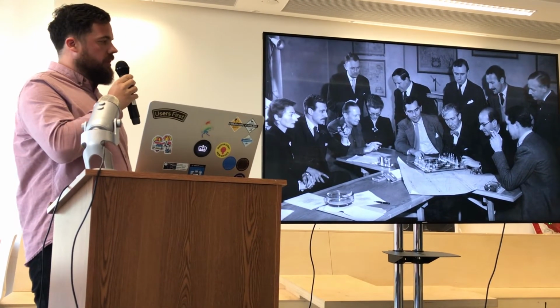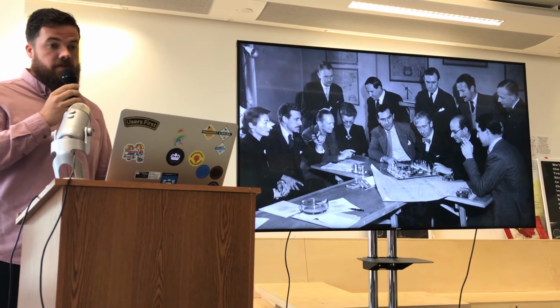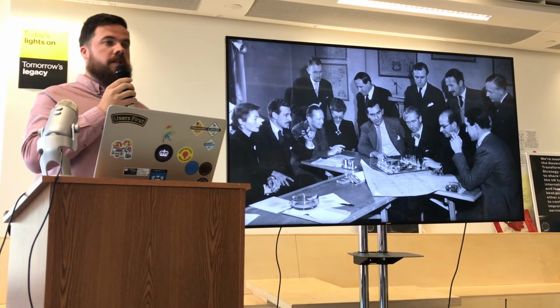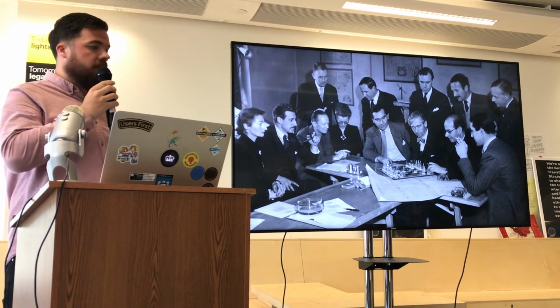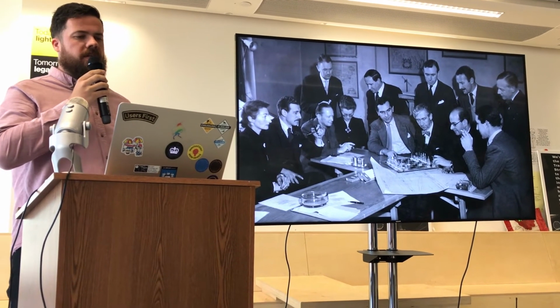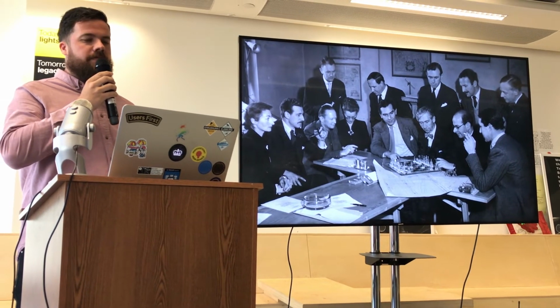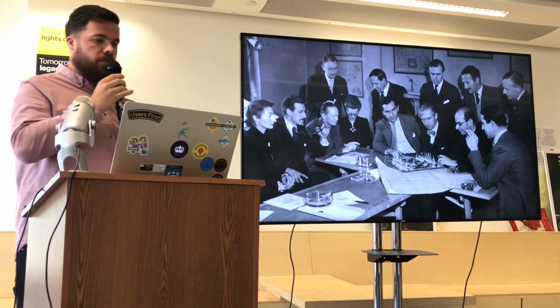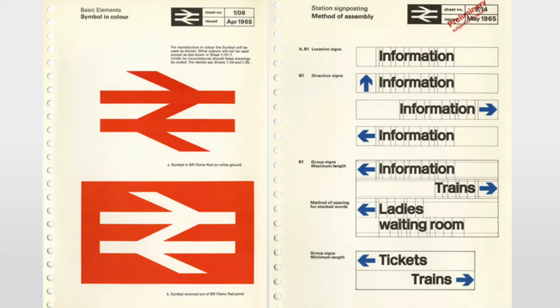This group of, unfortunately, mostly men, but there are some women there, is an organization called Design Research Unit, and they worked for British Rail, as you might know. This iconic identity is still in use today. The Design Research Unit were a group of designers and architects established in around the late 40s, and they're famous for their public sector work. One of those pieces is the iconic identity for British Rail.